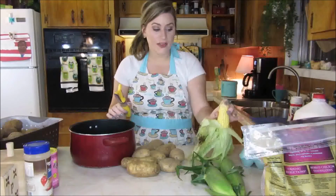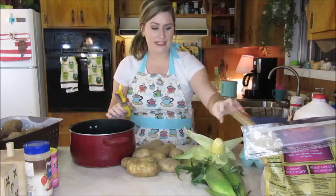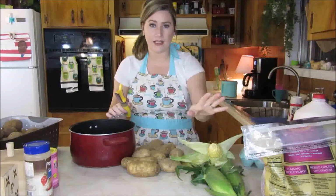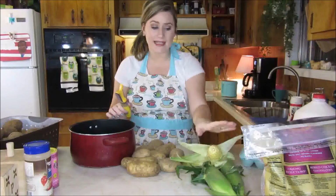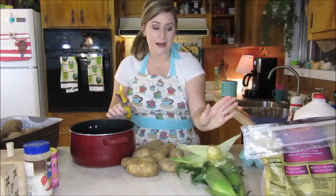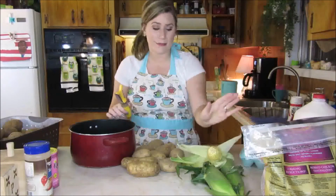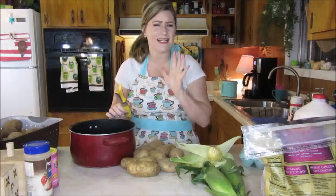So I'm going to go ahead and shuck that and get all the little silk off of it, and we're going to go ahead and get that started boiling as well. I'm just going to put a splash of milk and some butter with some salt and pepper into the corn. It makes it really, really moist. But that's the plan for these two items, and then I will get on to showing you guys what to do about the chicken, because like I said, it is not hard.